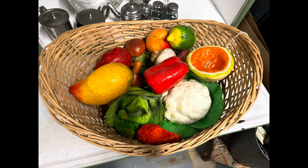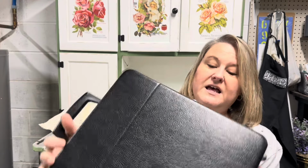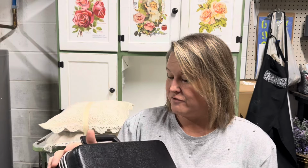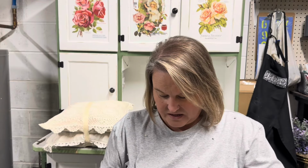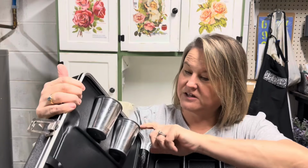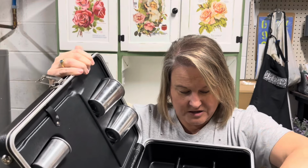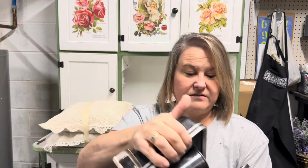Okay, what's left? That's it. That's it, guys. We did it. We got... Oh, no, here's one more thing. This was $5. I love making over these cases. They sell amazing for me. This one was some kind of whiskey or wine or something. It's got the cups. I'm gonna leave all this in here and then fix up the outside of it. How cute would that be?